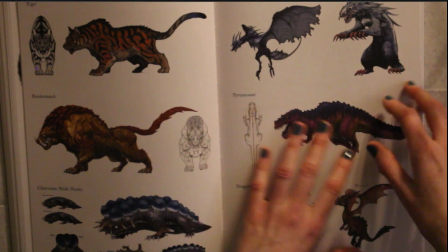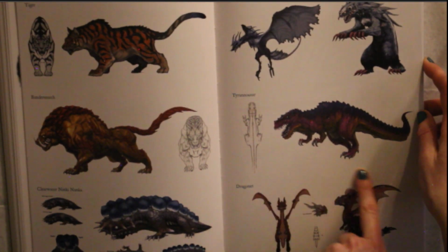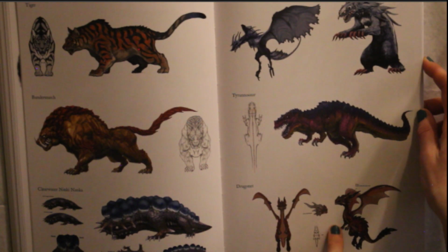We've got more beasties, classic, just a tiger, another dinosaur, although pretty badass. Look at the baby dragon, it's very cute.